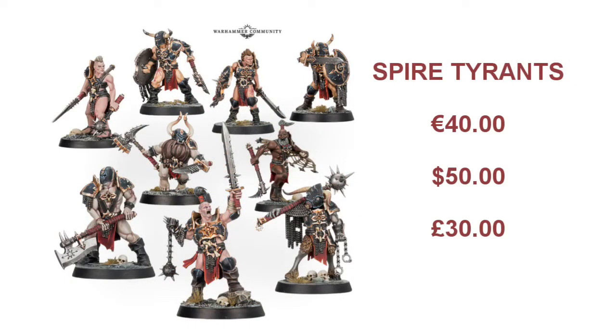Next up, we've got our new Warband, the Spire Tyrants. So those are being reported at €40, $50 and £30, which is in line exactly with all the current Warband pricing. So the article I read today on the Warhammer Community about the Spire Tyrants basically tells us that they're probably the most varied Warband we've currently got. And for that reason, this is probably my most anticipated Warband so far.